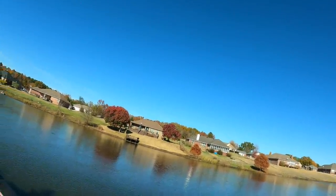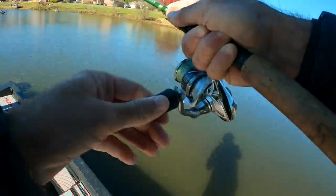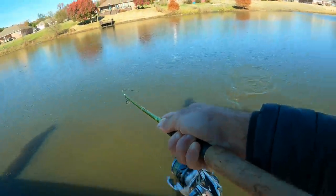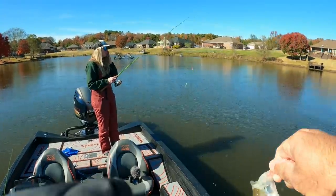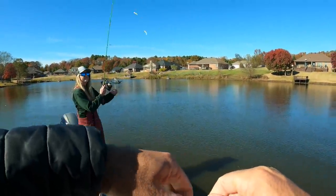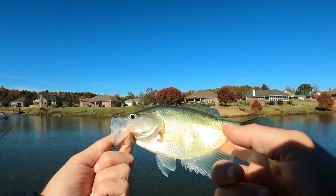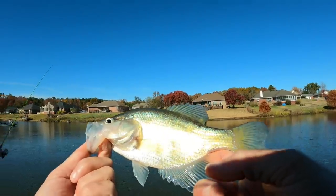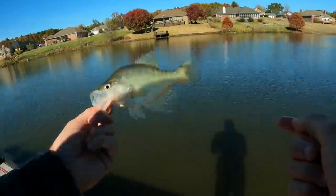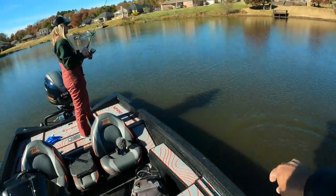That might be a decent one. Might be decent. It's decent, but not a keeper. Dang. The bite has really slowed down for us. We're getting bit like once every 10 minutes, it feels like, which isn't that bad, honestly. But we started off getting bit almost every cast. Just a little guy. He'll be a keeper next year though. And we'll come back for him.